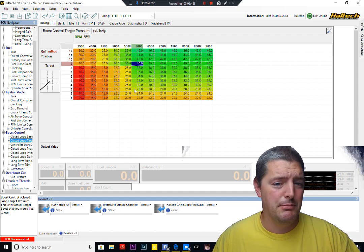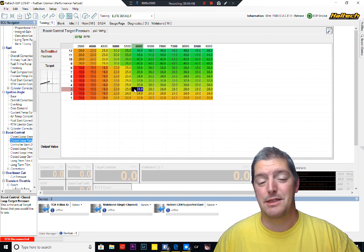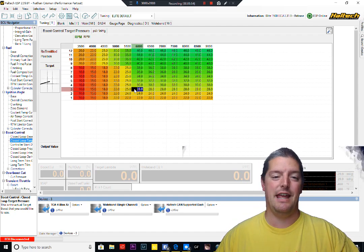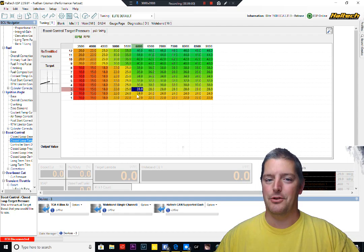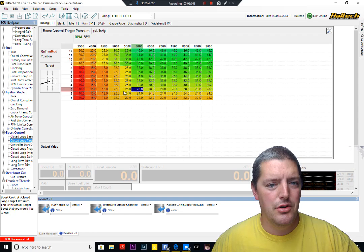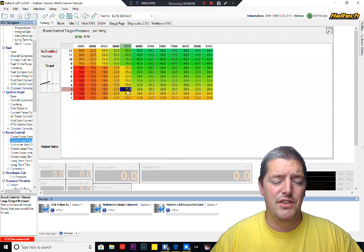If I'm only setting the boost to 28 as the target, the reason I would set the boost down to 28 is I'm trying to reduce the wear and tear on the motor. Say I'm running against an opposing car in round 1 that I know ran a 13 or a 12 or something like that. And I don't need full power to beat them, so there's no reason to wear and tear on the equipment.